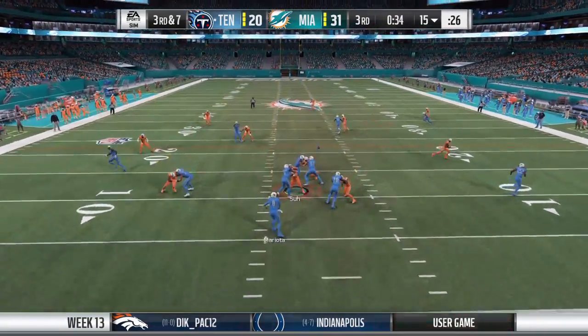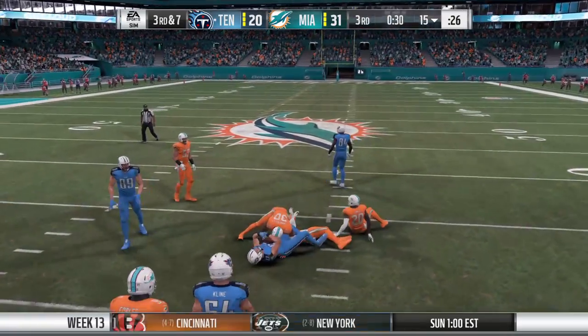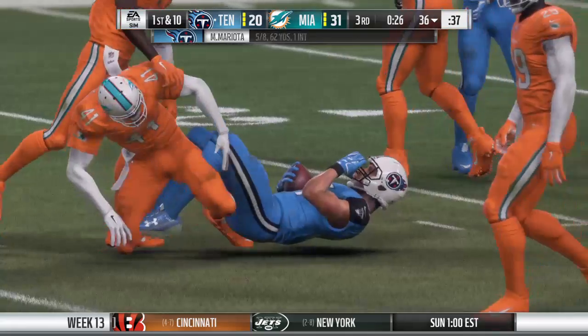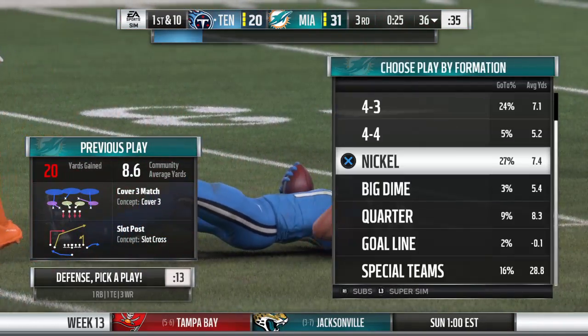Mariota now, and able to find Decker. And brought down, but not before he was able to break the tackle, and the extra effort moves the sticks. A good pickup there of 20 yards.